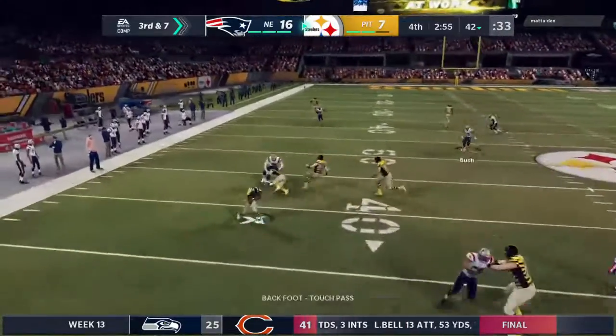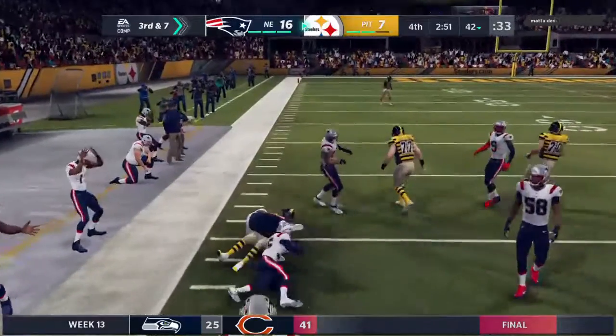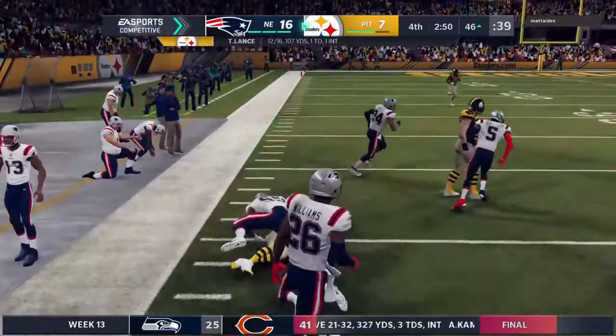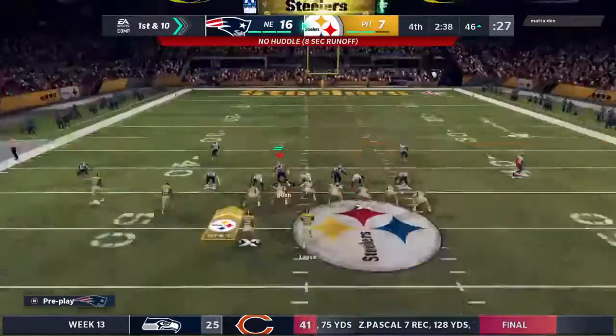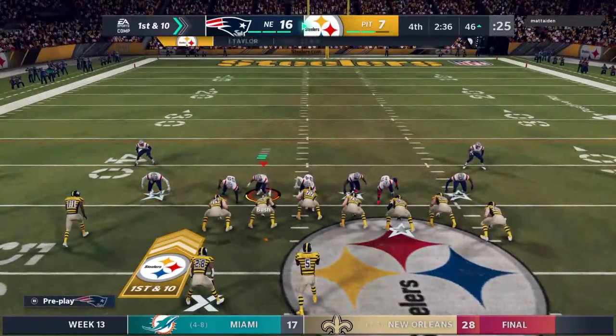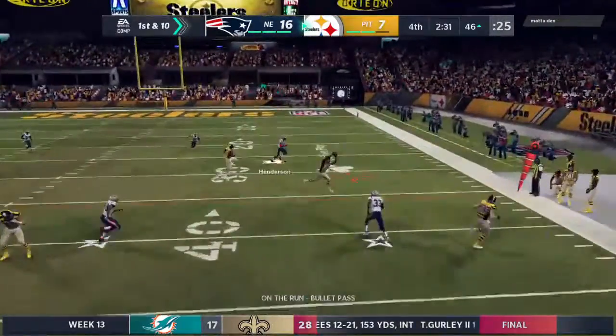Again, he'll drop to throw. Oh, it's a screen pass. That's complete. And he'll be taken down, but not before he gets into enemy territory. 12 yards that time for a Pittsburgh first. So into Pats territory now. Here's 1st and 10 at the 46.